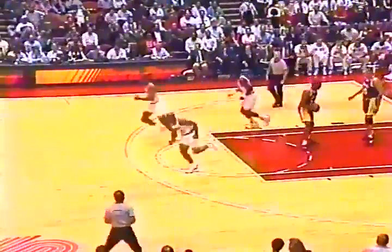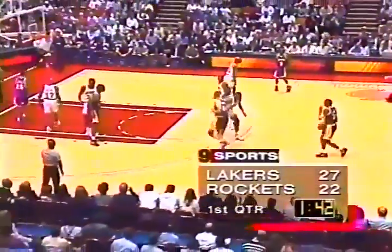Sabalas being hammered down there like a nail. Boy, the Rockets had an opportunity there. Otis Thorpe just couldn't finish. All right, the Los Angeles Lakers come back the other way.